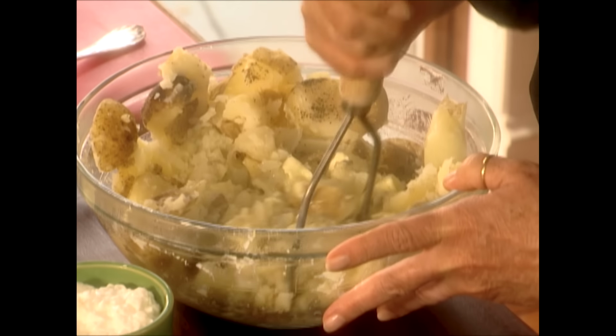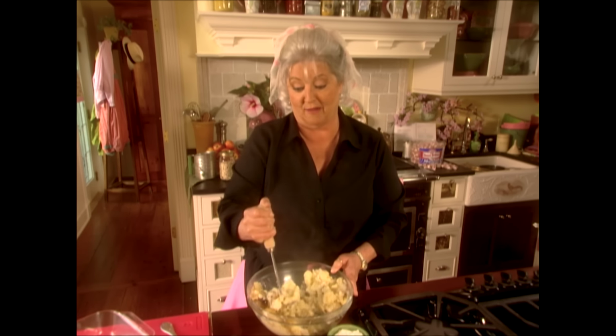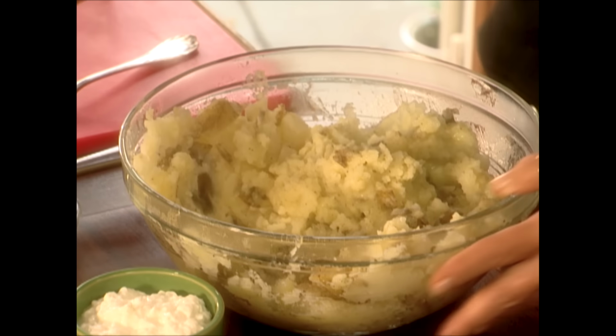I just love a potato. I know y'all have heard me say it before. If you were going to send me off to an island and say, Paula, you can only have one food, I would choose the tater. And that's about how I like them.